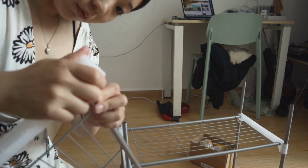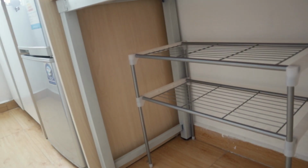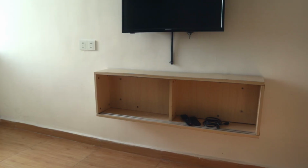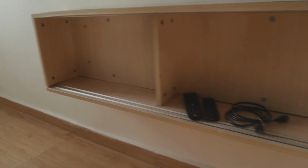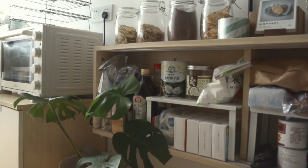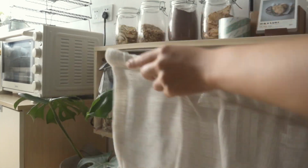I also assembled a shelf to add storage under the table and moved a cube storage unit from the desk side of the room to the kitchen so the oven doesn't take up any precious counter space. There's a shelf under the TV that I've started to use as a pantry, but it adds a lot of clutter, which makes a small space look even more crammed. So I got this beige curtain to cover it up.